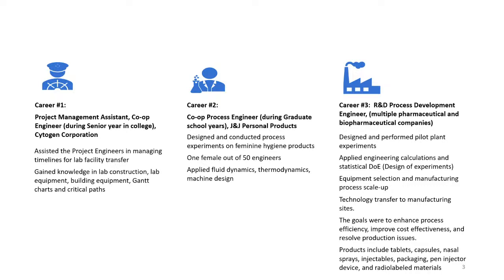But that wasn't really daunting. They were all wonderful to work with, and I had a lot of learning experience. And during that position, I do recall opening up my books to apply what I learned in fluid dynamics, thermodynamics, and machine design. So what you learn today is really useful.